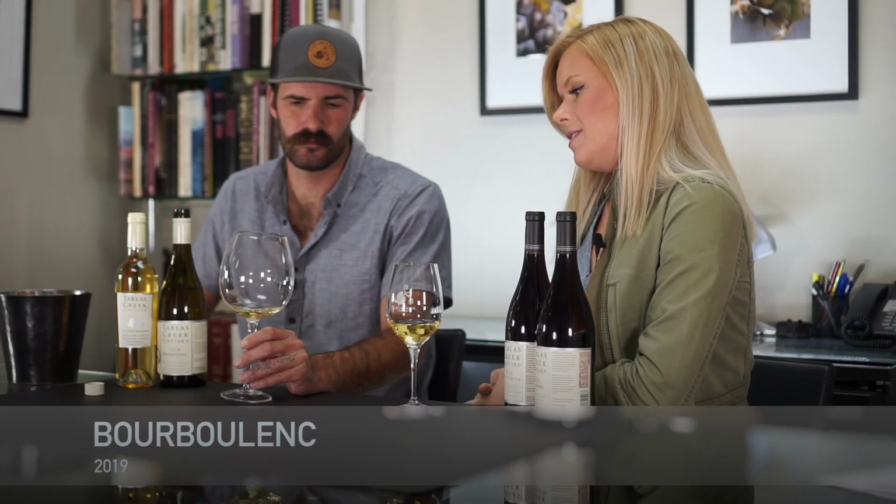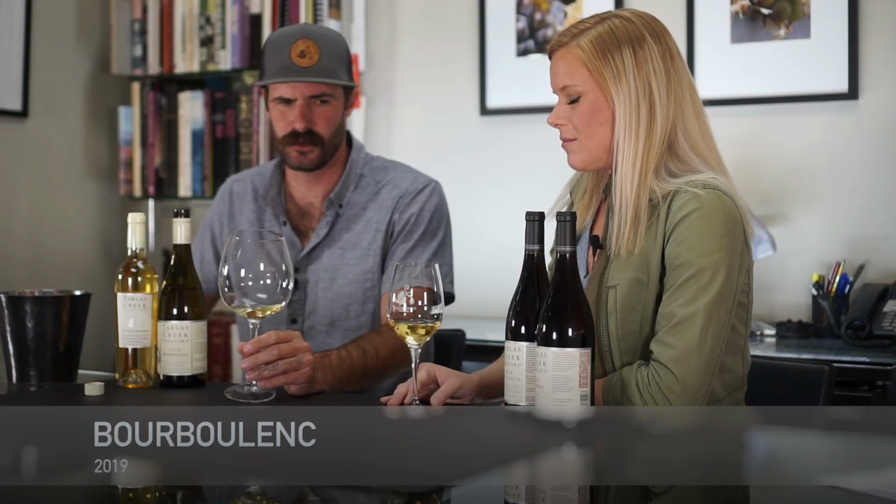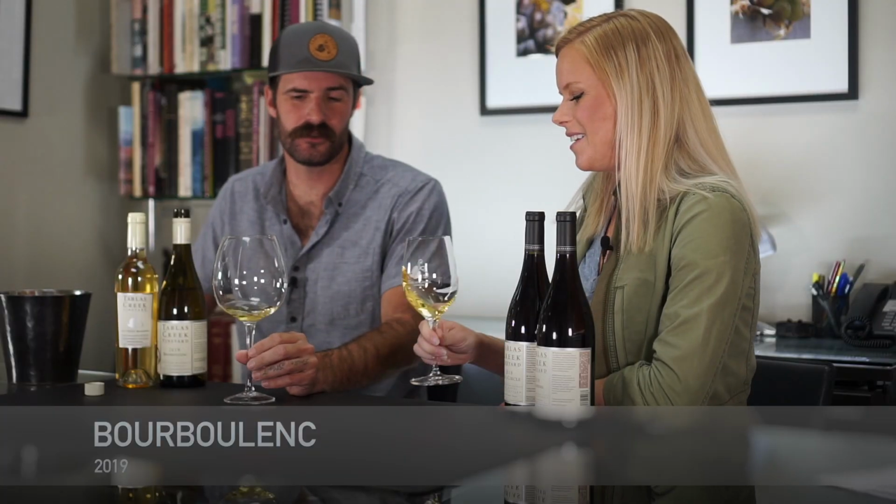So far, this is the first vintage we've made, which typically, the first vintage, it's juvenile vines, so they still have some things to work out. But this is showing really, really cool. It's a fascinating wine. It's got a lot to give up, both on the aromatics and on the palate. It's super aromatic. In my experience with Bourboulenc, it's always very aromatic.